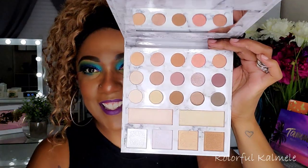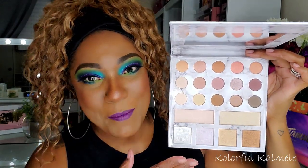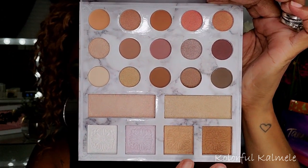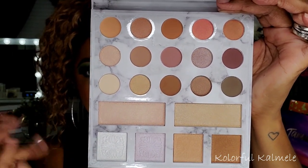Y'all, look at this palette. Can y'all tell me why in the world I bought it? Why? I mean, the highlighters at the bottom are gorgeous, but honestly, I could only probably get away with these two right here. The rest of the palette is just super blah, super bland. Not anything I would ever reach for, or that I feel would even really look good on me. So yeah, this was a total waste of money. I'm sure somebody would still use it, because I haven't even swatched this. It's brand spanking new, so there's probably nothing wrong with it. But yeah, that was a complete waste of money.